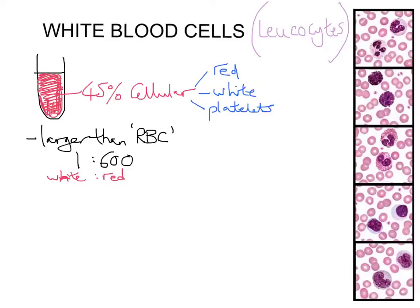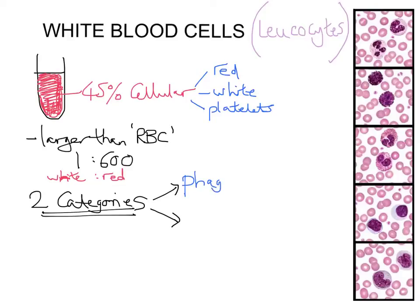Now, broadly speaking, we can divide those leukocytes into two categories: phagocytes and lymphocytes. So we're first of all going to talk about the phagocytes. So we have two categories of white blood cell. We have phagocytes and lymphocytes. So let's start with the phagocytes.